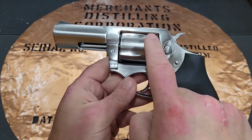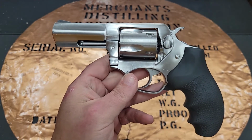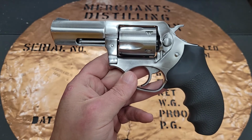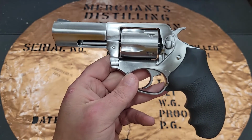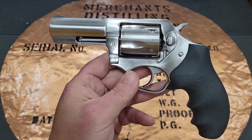I'm excited to get out to the Ghost Whisperer's Ranch and give this puppy a little test run and see how she does. I'll shoot some 38 Special through it, I'll shoot some 357 Magnum through it, and see if the Bucket can get this double action trigger on point.